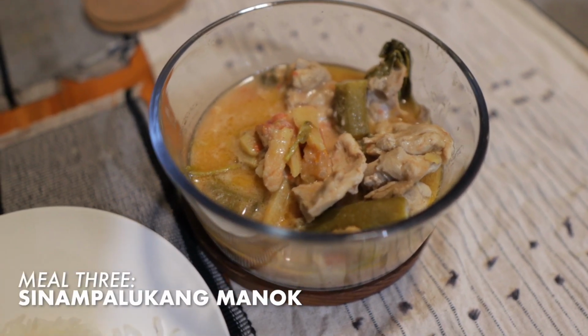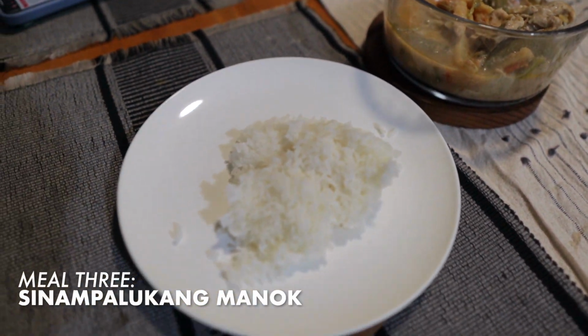Guess what I found? Leftovers ng palukang manok. I scored because I really had no idea what I was gonna eat. I'm so happy because I love this dish and I really didn't know what to eat. Hot. Okay, we're gonna wait a bit.